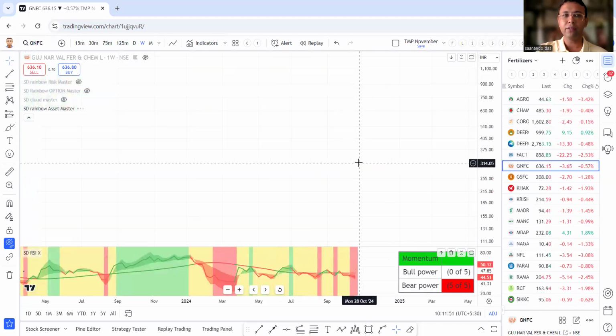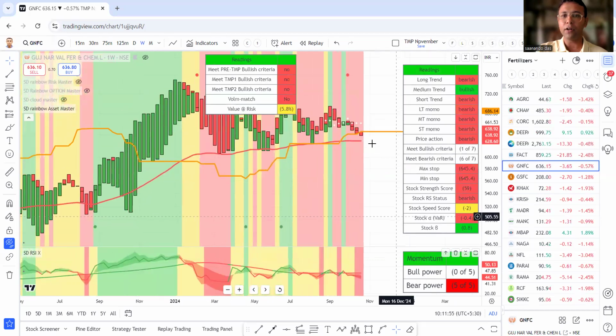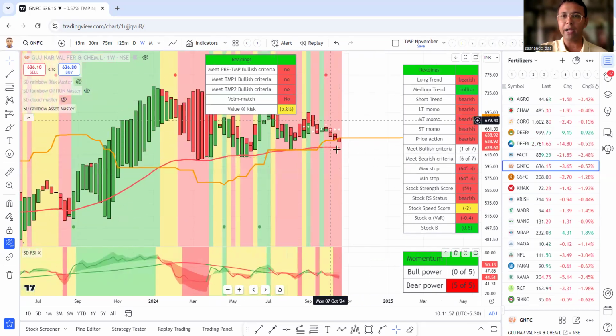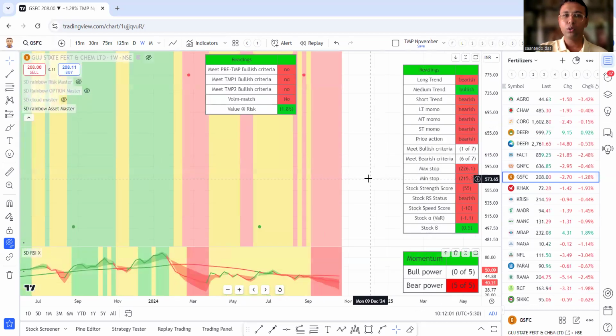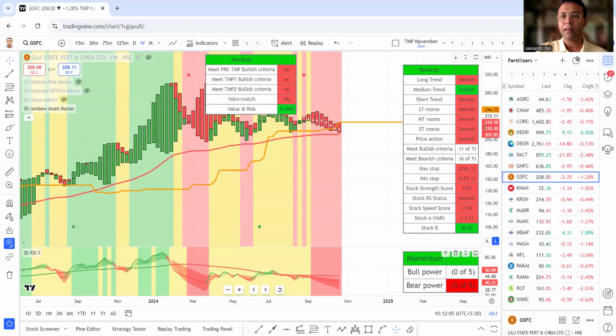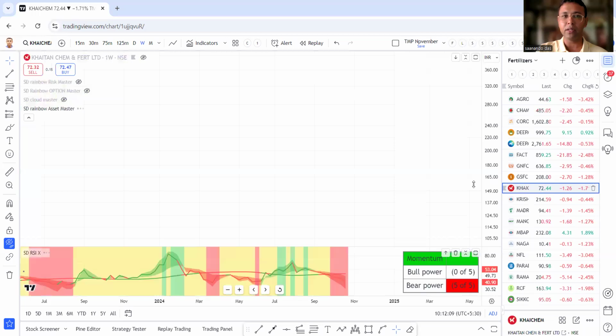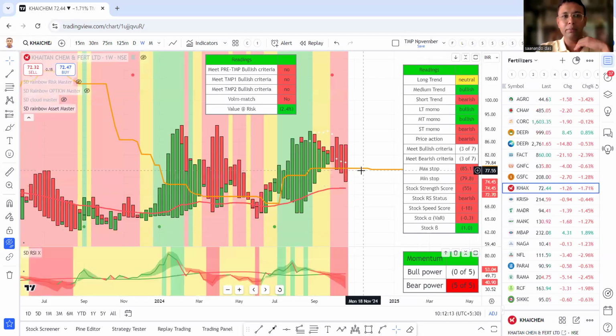Let's look at GNFC, Gujarat Narmada Valley Fertilizers and Chemicals, bad phase, red background, will reject the stock. Gujarat State Fertilizer GSFC is similar, going down. So overall, I can see this fertilizer sector is not well. Khaitan Chemicals is the same, bearish.